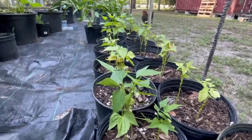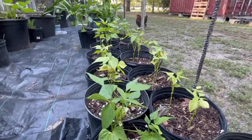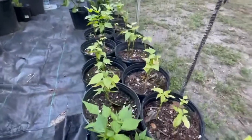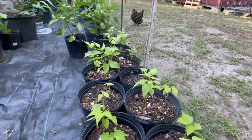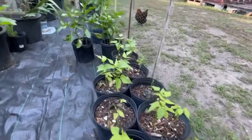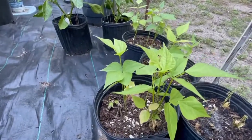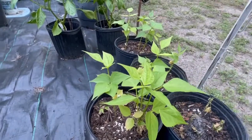Bush beans are supposed to do really good in container gardens. They've had some problems with their coloring. We've given them some fertilizer. I've got some eggshell in there to try to give them a little bit more nutrients. So we'll see how they do. I'm hoping to get quite a few. I love fresh green beans, and I hope they do well.